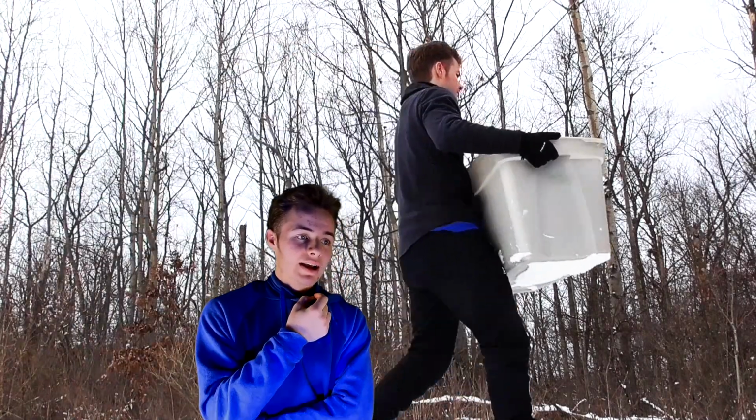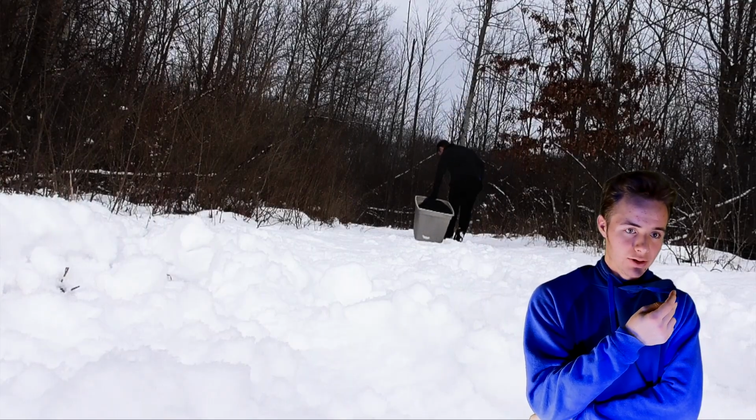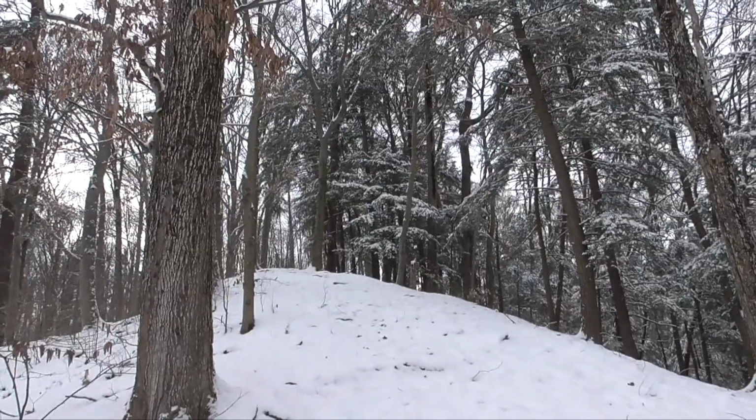And I also realized I didn't pack water or food. That was a really stupid mistake on my part. Okay, good news is I'm in the home stretch. Bad news is I gotta carry this all the way up there.